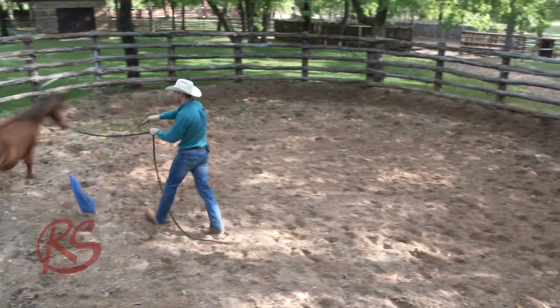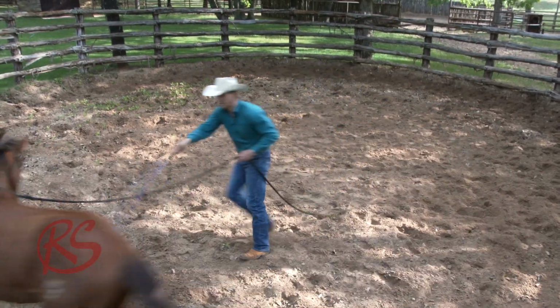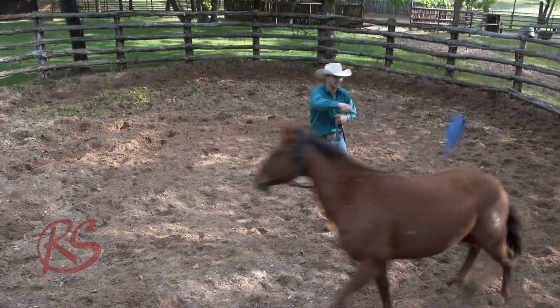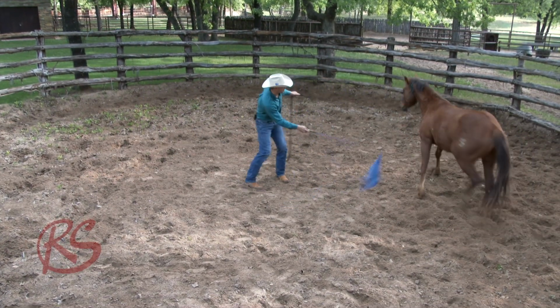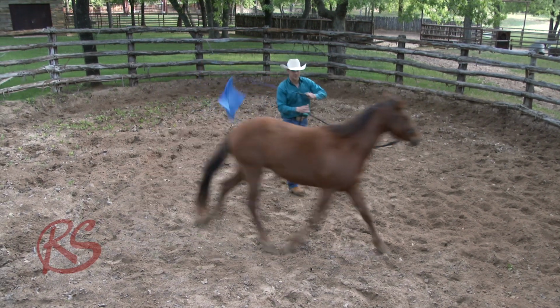Good. I'm going to get in a little closer, really kind of use this flag to help gentle this horse. Where my feet are going to go, where my leg and shaps are going to go over right here on his butt. I'm going to send that hip and come over. Good. Same thing over here.